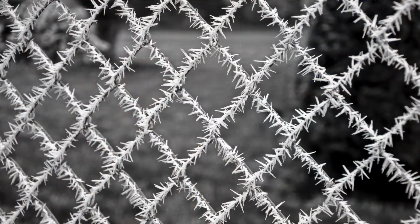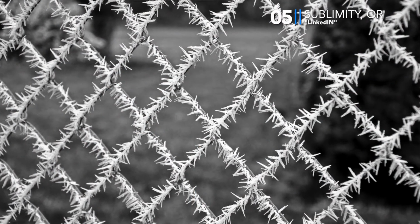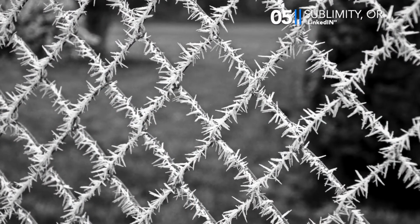The next picture I'm going to show you guys is something really interesting. It was caused by a really cool weather phenomenon. I'm going to actually bring it up here, and I'm going to have you guys take a guess what caused this. Write it down below in the comments.